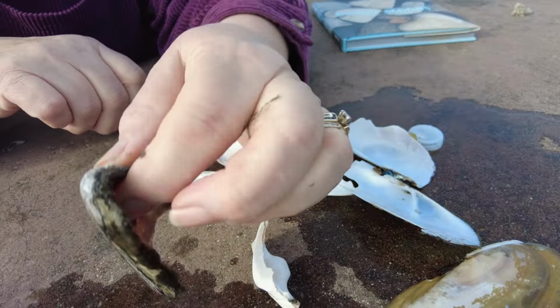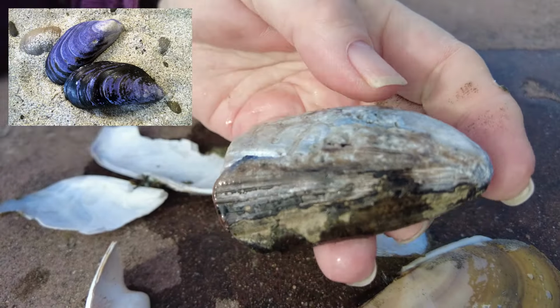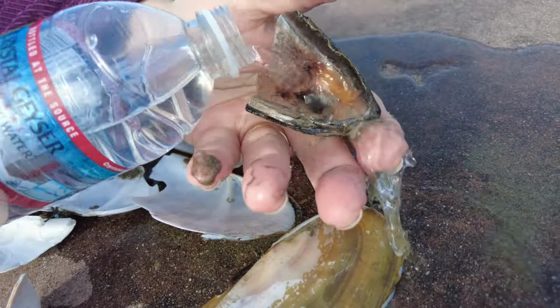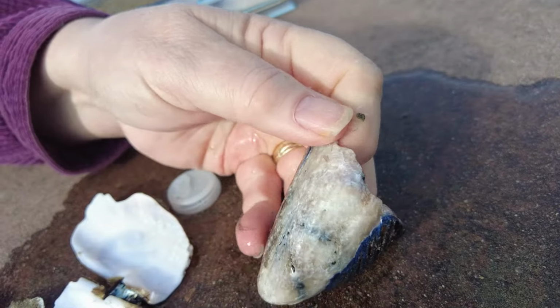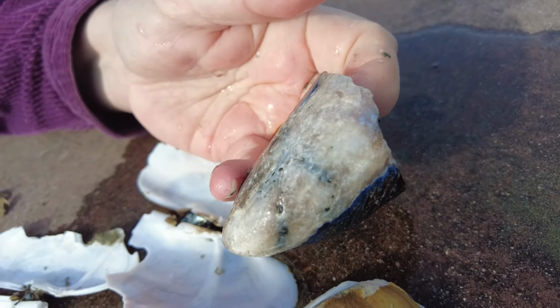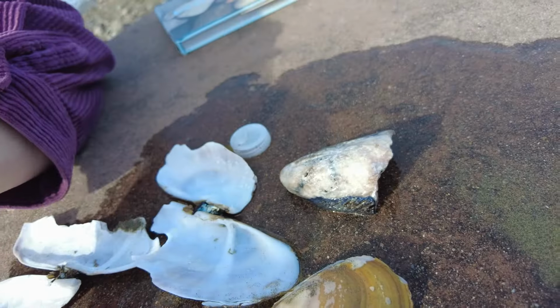And this is a mussel shell. And this is a very big mussel shell, don't you think? Because when we look at it, clean it up. You can see that blue right here is very thick, and this shell is very heavy, which tells me that it's an old shell, which is wonderful that we can still learn so much from it.